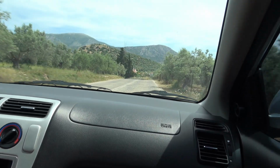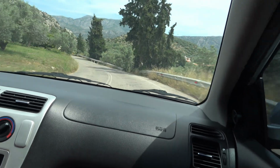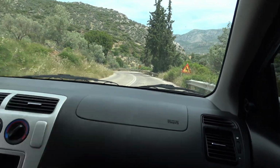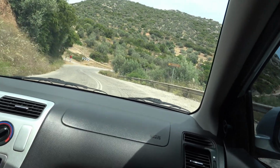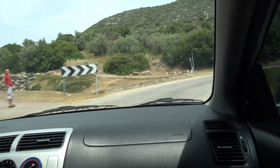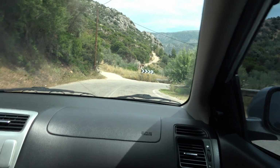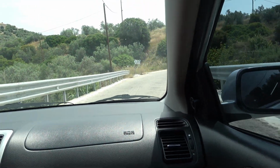190-195. 200 k's, ladies and gents, in just a little short stint. Just under 200 k's. Beautiful. You don't want to overdo it with the speeds, of course. Like, you can give it, but what they do here is they do a logical kind of speed, what the car can handle and the roads. All done with safety. Beautiful.